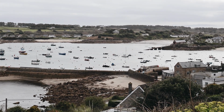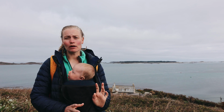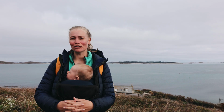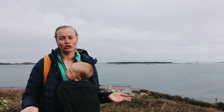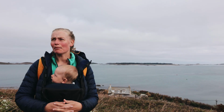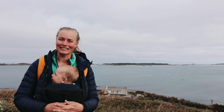Morning! It's our last day on the Isles of Scilly today, and we're heading over to Tresco Island. We're actually joining a guided walk today, which is part of the Walk Scilly Festival, an event that takes place every year, and it's basically a series of guided walks that you can buy tickets for and join up with. So we're doing one today, which will be really cool. I believe our walk is with Will Wagstaff, who is a local naturalist, and he's going to show us around Tresco.